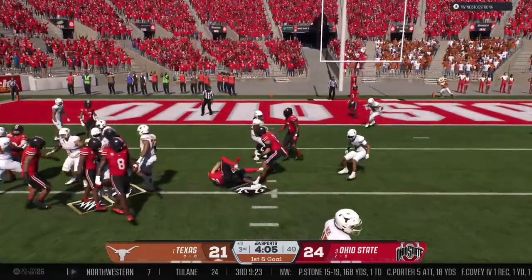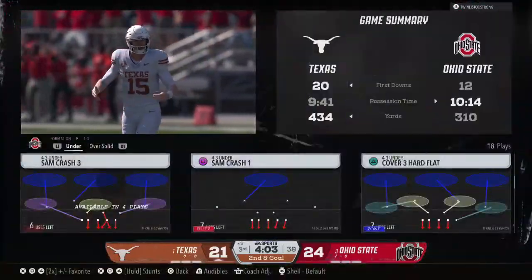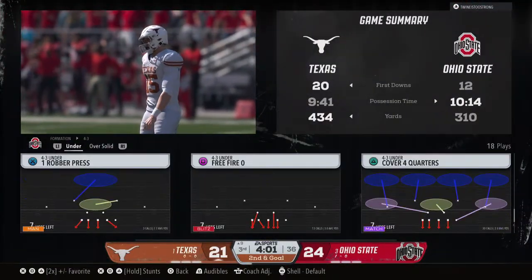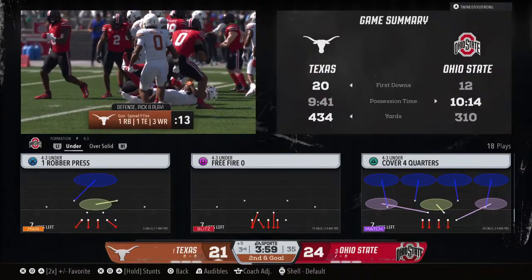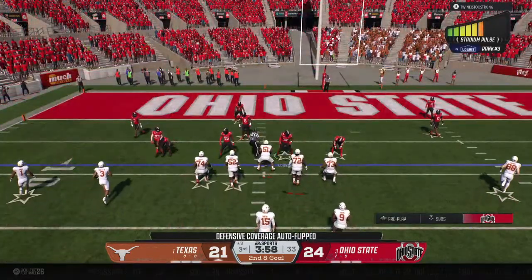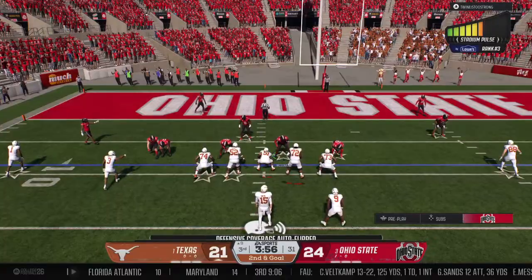1st and goal, they'll try to run it in. Nowhere to run up the middle. Well, the defensive line does their job eating up those double teams, freeing up the backers to make the play. No gain makes it 2nd and goal from the 9.